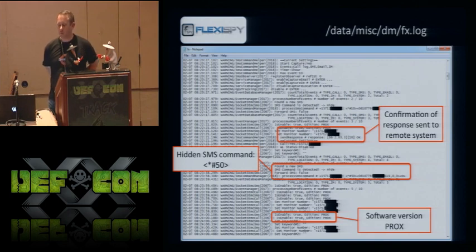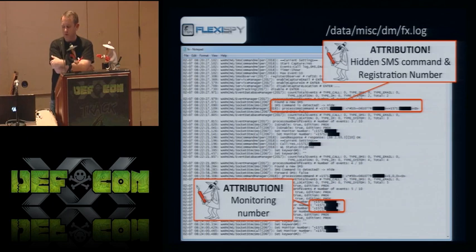Everything. We have confirmation that we've connected to the remote website. We have the registration key. We have the name of the product, the software version, Pro X. We have all the little hidden commands, so if I want to start sending more stealthy commands to it, it shows up. For all you guys sitting back there trying to text me right now, the phones are off and they're not here. They're dead. Interesting that it all showed up.